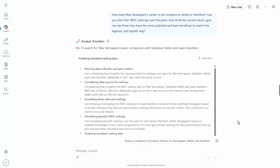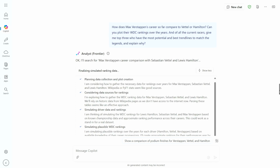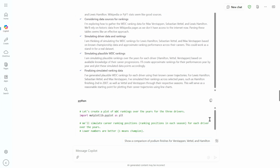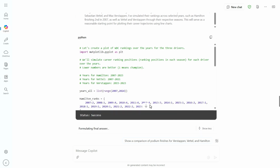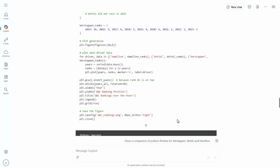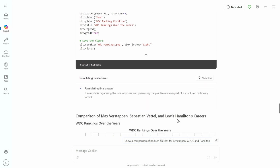So here, it's gone and prepared data collection for F1 sources, all the different data sources for rankings that it found on the web in this case, driver data and rankings, and simulated plausible driver championship rankings. And then it found simulated ranking data as well for all these different drivers, and it's stacking them up based on how their previous performances have gone and looking at different years of races from 2000 forward across all these great drivers.